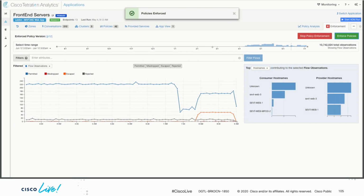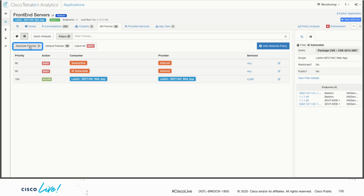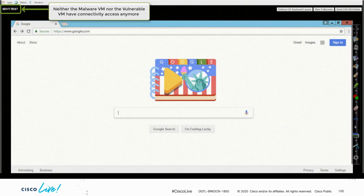The policy would then be enforced and executed sequentially. First, the absolute policies, restricting the CVE vulnerable devices to talk to the internet. Then, the default policies, based on the conversations discovered by our initial application dependency mapping. And last, the implicit deny any. As you can see, the vulnerable endpoint has no connectivity to the internet anymore, since the Tetration agent is performing enforcement locally. And the same rules apply to any other endpoint identified as vulnerable.